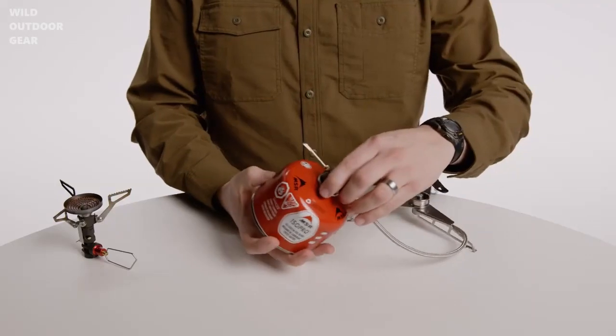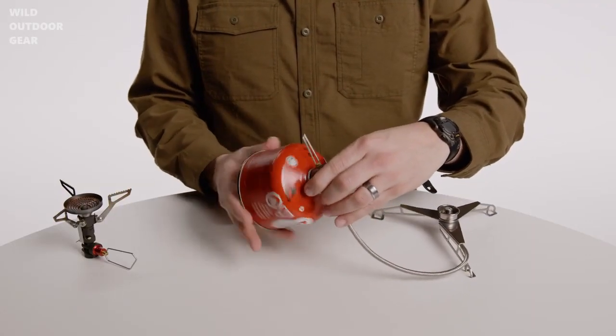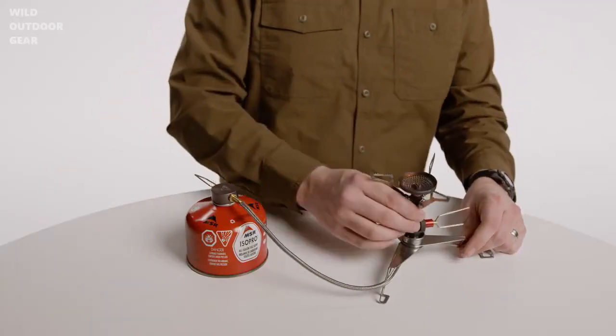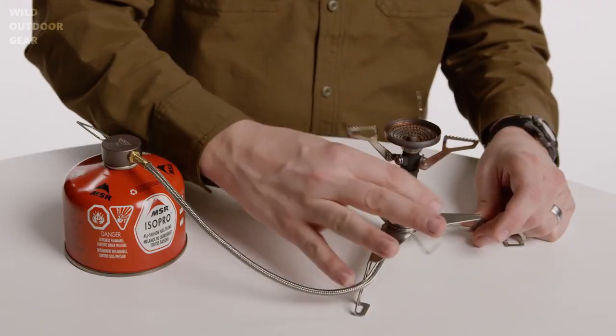Without inverting the fuel canister, screw the canister into the Lowdown adapter valve. Finger tighten until the connection is secure. Then finger tighten your stove onto the adapter base until the connection is secure.